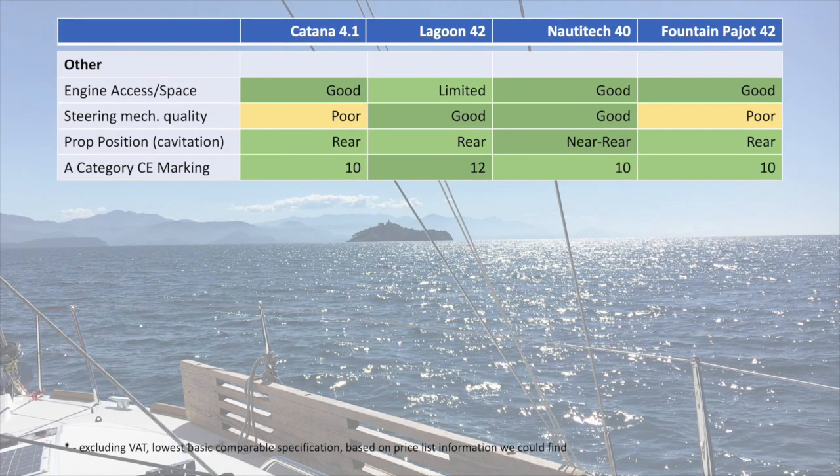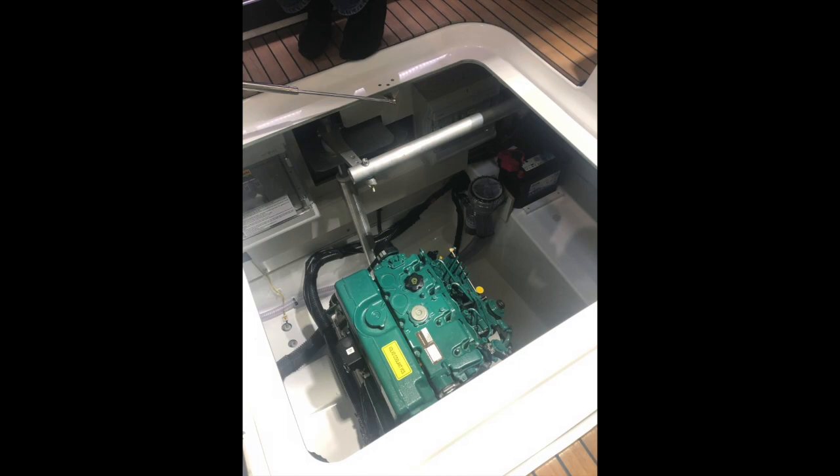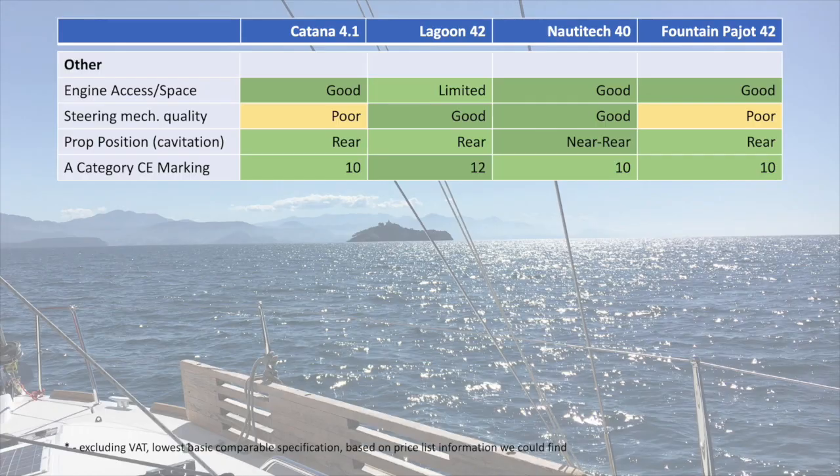So in terms of engine access, all four boats were good, with the Lagoon slightly more limited in its space, and it was quite difficult to get around the engine. The Nautitech was huge and the Fontaine Pajot was good. The steering mechanism quality, both the Fontaine Pajot and the Catana have got that really strange steering mechanism, and concerns around the autopilot reliability were something that worried me. But on the Lagoon and the Nautitech it's very good quality.